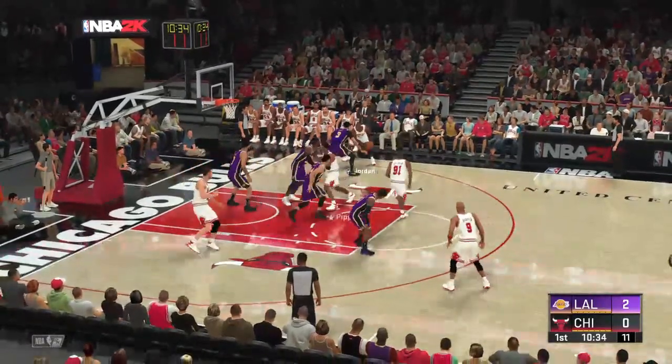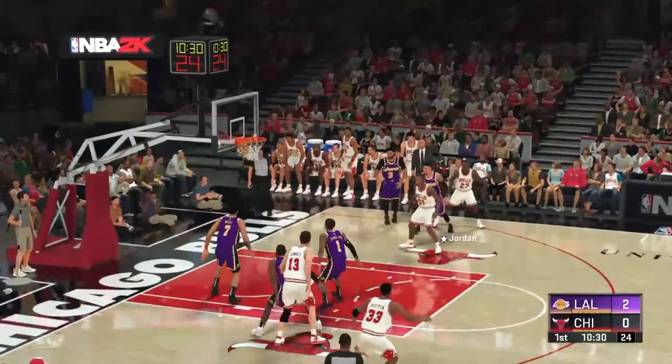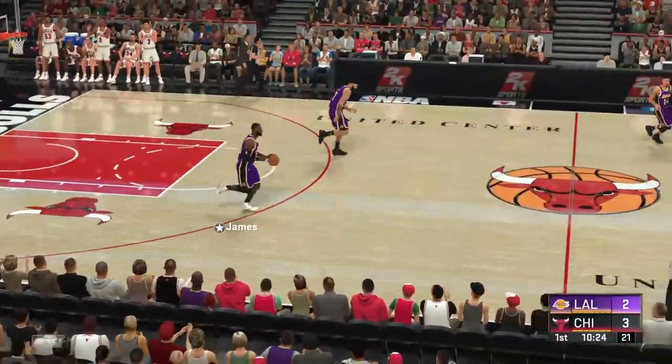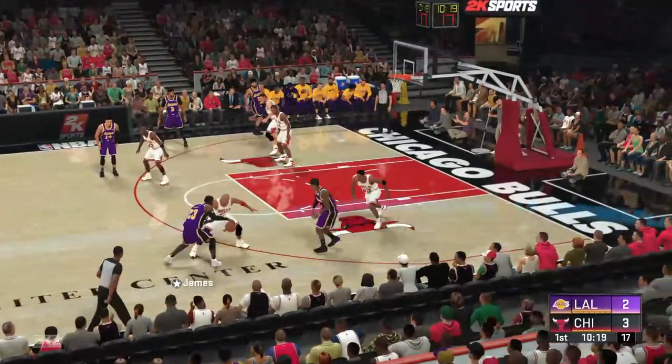Thank you, David. Now here's Jordan after the miss from Kentavious Caldwell-Pope. And Michael Jordan with the 3. He wasn't really a long-distance shooter in college. Jordan really worked on his range ever since being drafted. Now here's LeBron.